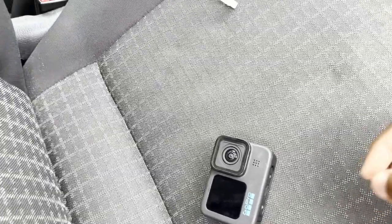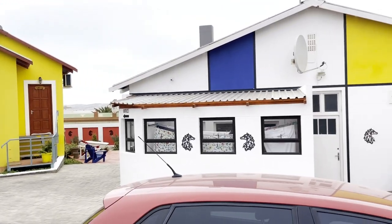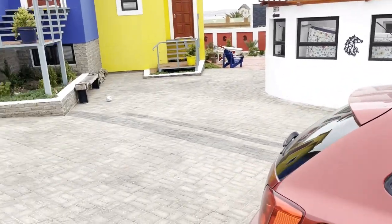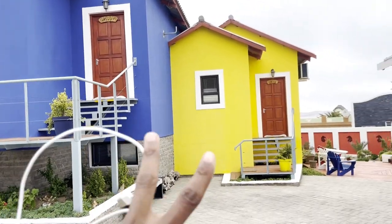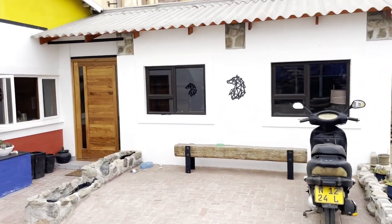All right, let me give you a tour. I shall give you a tour of how my place looks. So this place is called Wild Horses. It's like a little cute place, and it's really cozy. We've got two rooms over there. Now I'm gonna take you to where we eat breakfast.